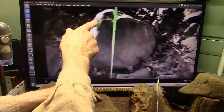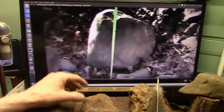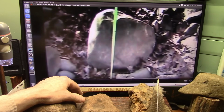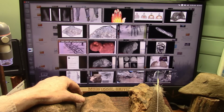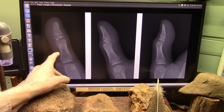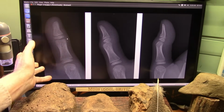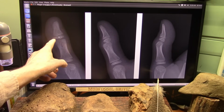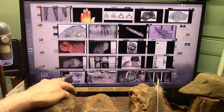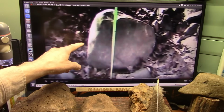So here's your little pad. I smacked this, that came off, that's where that fingerprint was. Now check this out. Remember this little pad? Watch this. You see the little pads? Right here, this is where we're at. And you can see that little circular spot right there behind the fingertip. All right, and that's that right there.